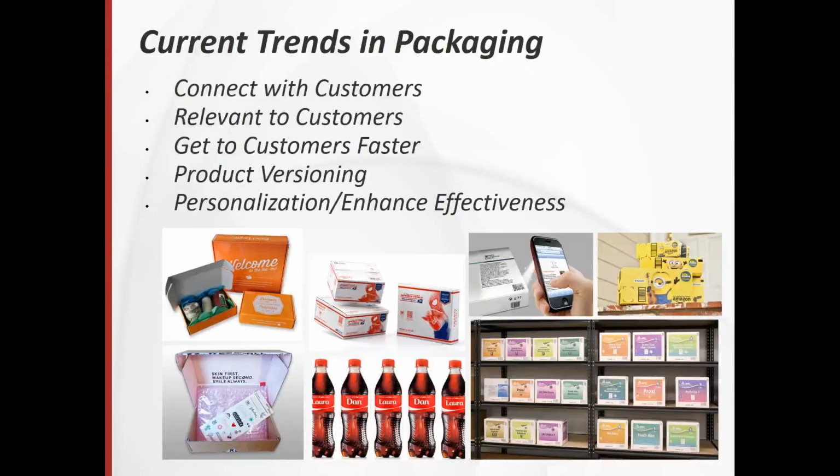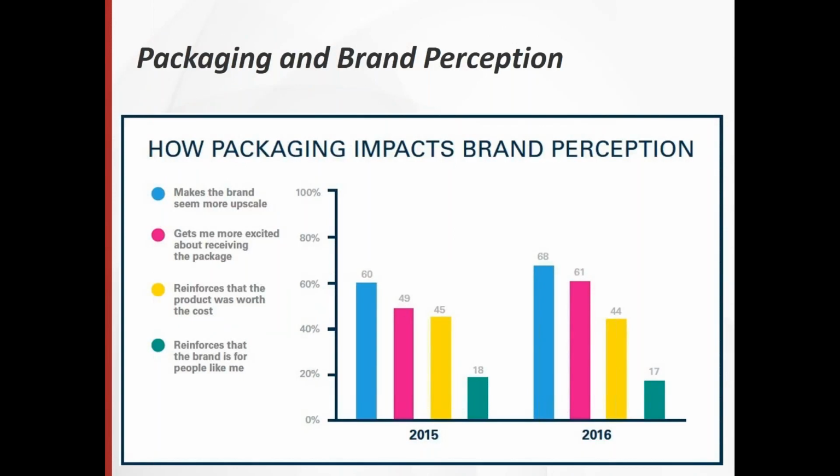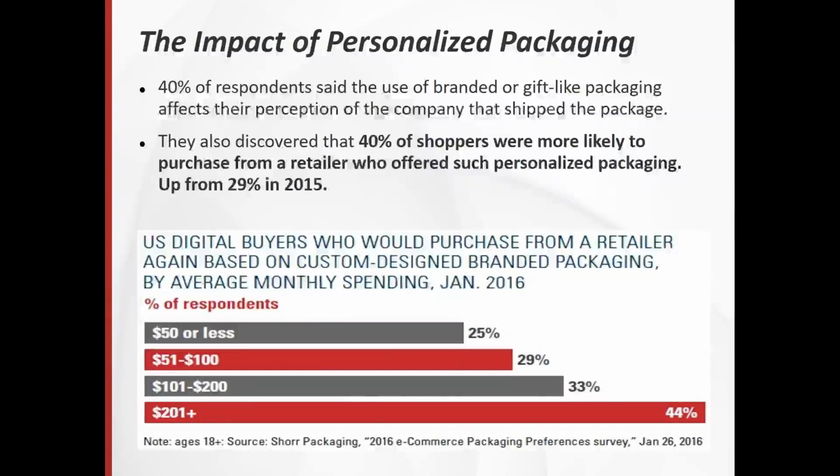And that really leads us into your brand's perception. Your brand perception is what will have your customers coming back for more, and that's really what you want. Your packaging must positively represent the brand and create a productive relationship with the consumer. As you can see in this graph on the screen, the bars in pink represent consumers who believe the more personalized the packaging, the better. And why? Because it gets them excited. When they see your box on their doorstep, you want them to be excited. In the same report, it also found that 40% of consumers said the use of branded or gift-like packaging affects their overall perception of the company. So what is your box saying about your company? Are you professional? Are you trying to be maybe more fun and colorful?